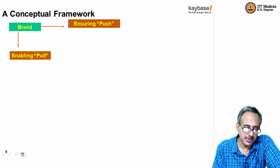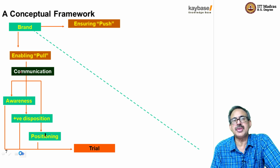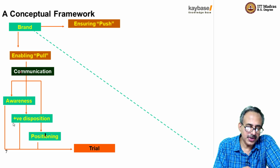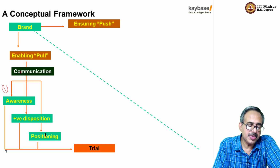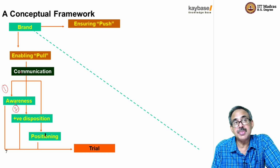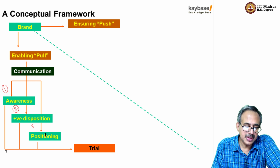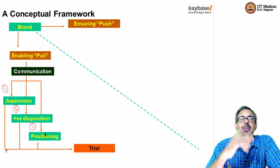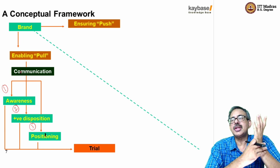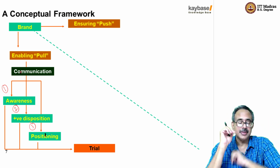So how does it influence pull? It mainly influences pull through communication, meaning advertising and promotional ads and public relations and so on. And by communication, first, it is creating awareness. People should know that the brand exists. Two, people should think it is a good brand. It's a brand meant for them, and it's a brand that they should inquire about or buy or try. Three, it is trying to establish what the brand stands for. I stand for white, or I stand for clean, or I stand for pocket friendly, or I stand for soft on hands, or I stand for meant for affluent people. What do I stand for? It's trying to establish a position in the consumer's mind.